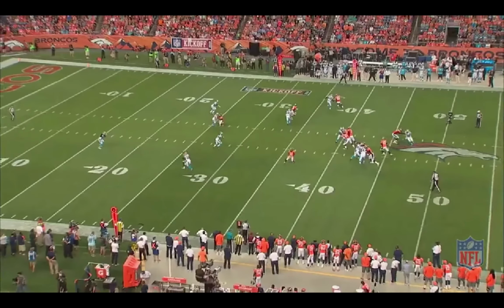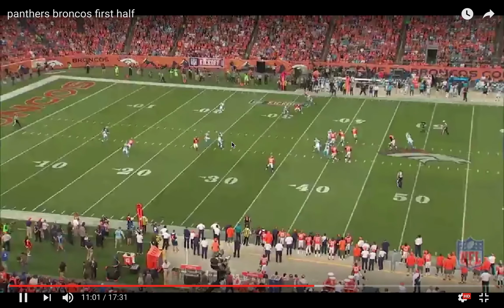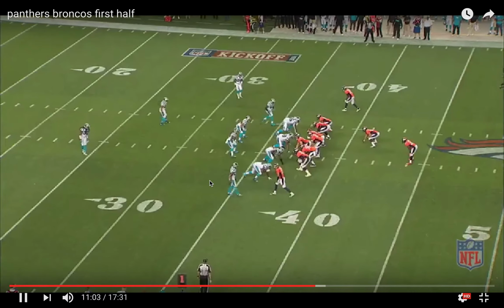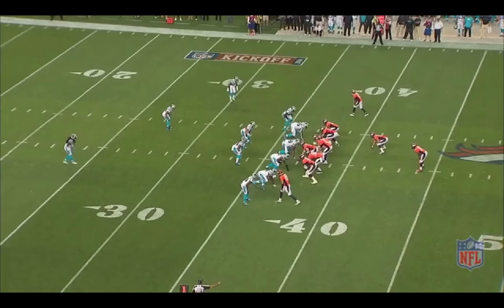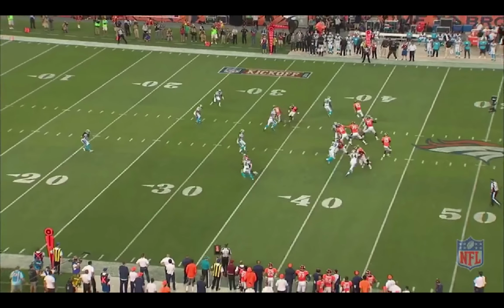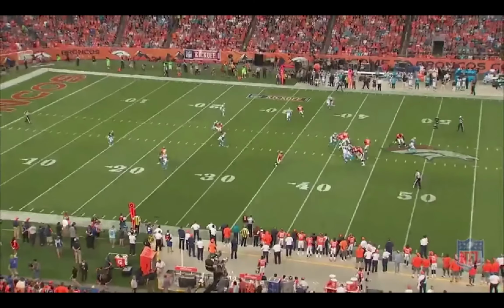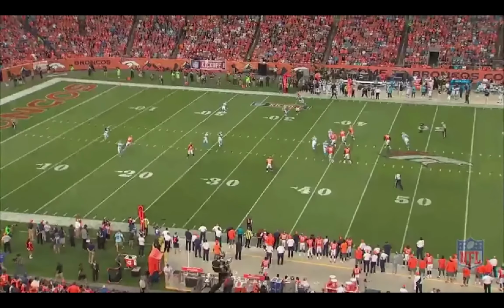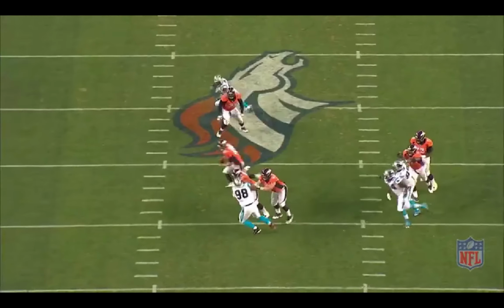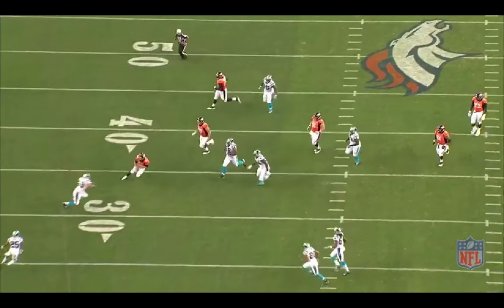Now you're going to see Siemian. No one's open. And really good awareness here by Trevor as he knows to run the football out of the shotgun formation here. You're going to see here he's protected very well. He's going to step up and he's going to get some yards on this play. This is one of their best drives of the first half.